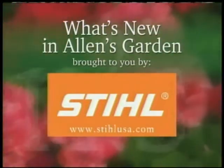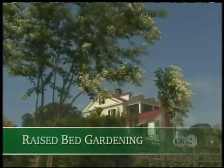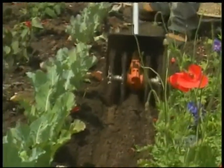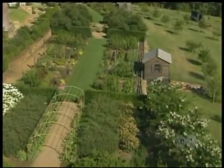Learn more at steelusa.com. You know, there's always so much going on out at the Garden Home Retreat. We produce so many vegetables and flowers. The only way I can do it is through my raised beds and having the right tools for the job. So let's take a look at how things were coming along in the garden last summer.